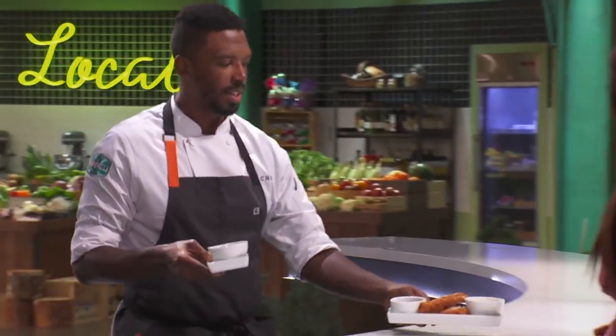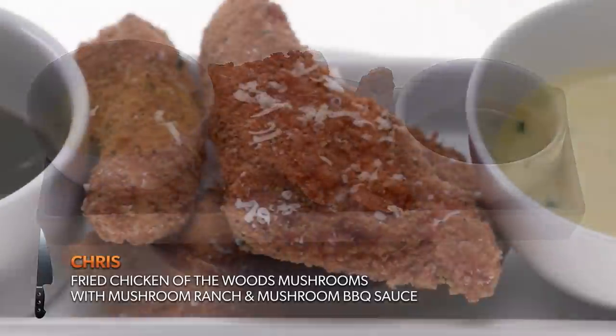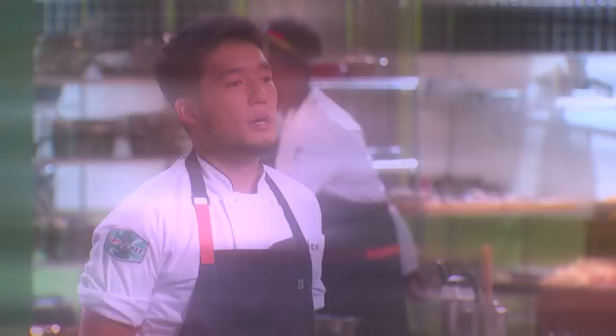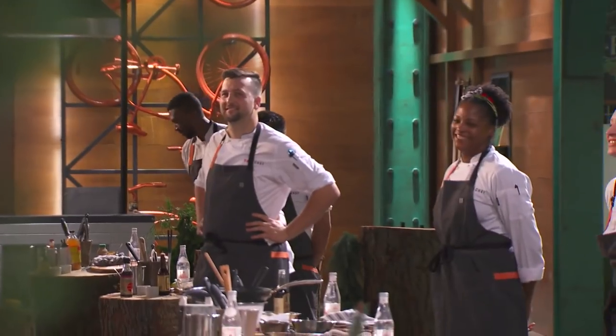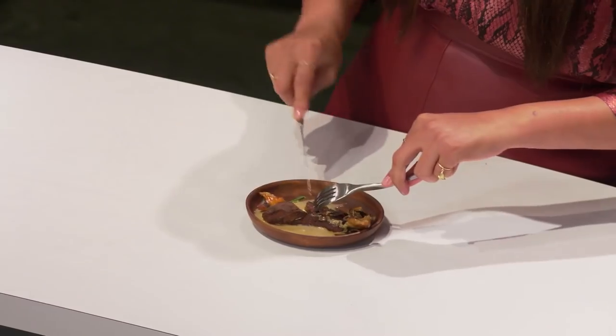Poquito salado el mío. Mushy mushrooms. Thank you. You're welcome. Mushroom chicken fingers. Yes, that's right. So I did fried chicken of the woods mushrooms with a mushroom ranch and mushroom barbecue sauce. You're pretty tall. How was it working on the stumps? I had to go on my knees to cut some stumps early. I made a mushroom katsu with kind of a classic katsu sauce. Thank you so much. More mushrooms, please. I made fried chicken of the woods with a mushroom cream. I'm still chewing.